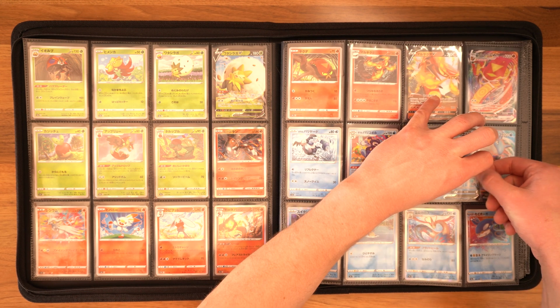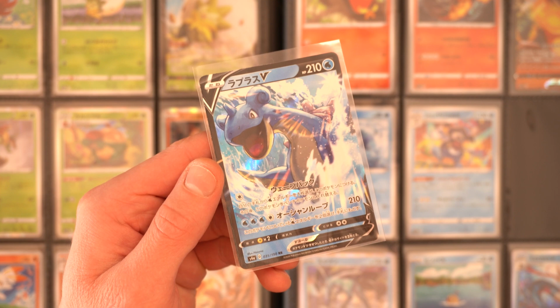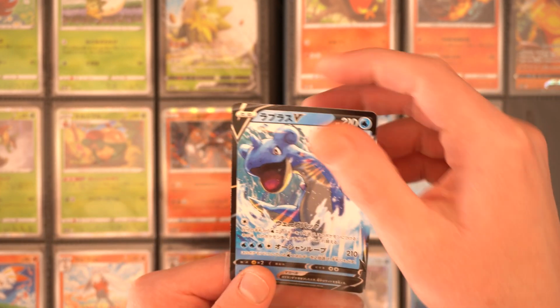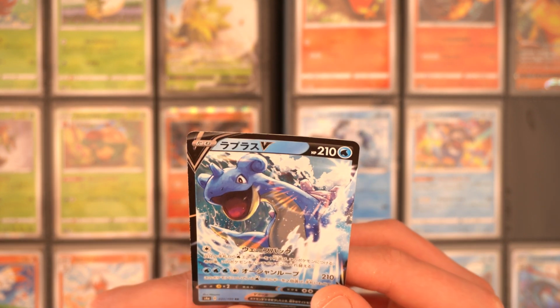Now I'm hoping Lapras V, and Lapras VMAX too, gets an alternate art illustration in V-Star Universe. I'm kind of speculating that it will, but even Lapras V, the original version, just the plain V version, you can see here, just a really nice illustration by Hasuno.